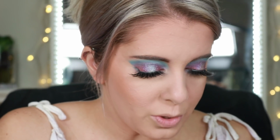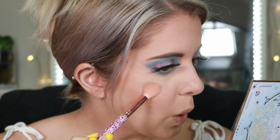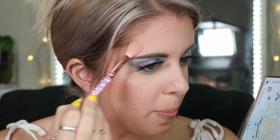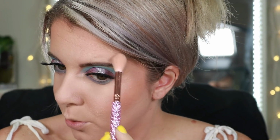Okay, so for highlight, let's go ahead and go into the highlight palette. I don't want to go too heavy on the highlight, but I'm going to play with the shade underneath. I'm going to mix these two shades together. I hope it blends out well. Just going to lightly tap that onto the cheekbone. That's pretty. And like I said, lightly tap that onto the cheekbone.